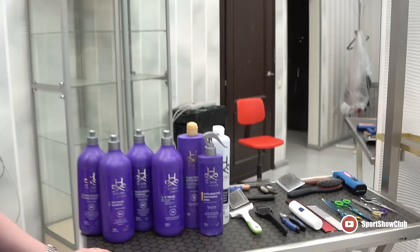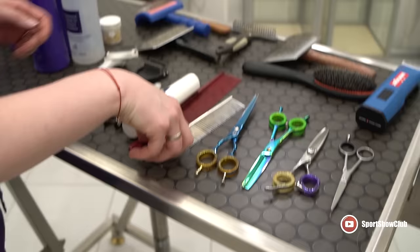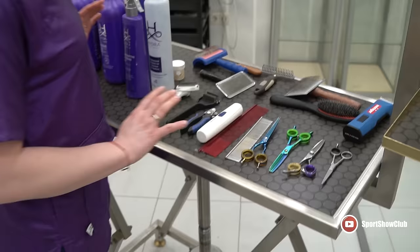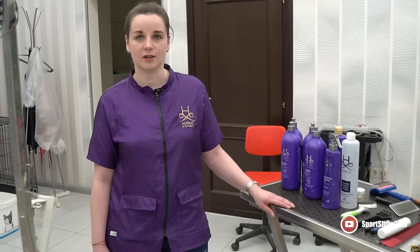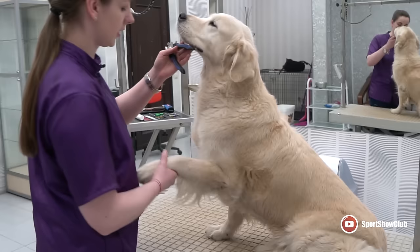Next, for the styling of a golden retriever's coat, we'll need, in fact, just two things: a flat comb and a slicker brush. Later on, I'll say more about that and we'll also go over the instruments we'll use for the trimming of a golden retriever. For today, we start with the clipping of claws and then we'll go for a wash. Clipping of claws is an important part of grooming and caring for your dog. It's essential that your dog gets used to it and that it becomes a repeated procedure.